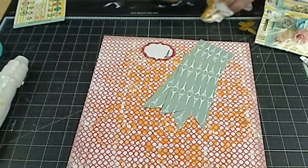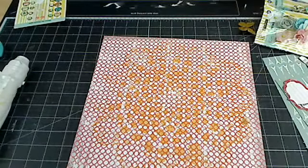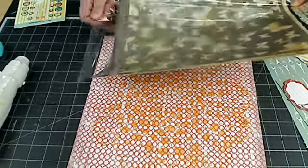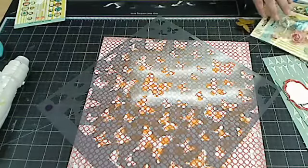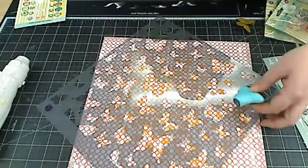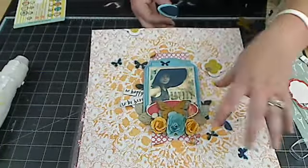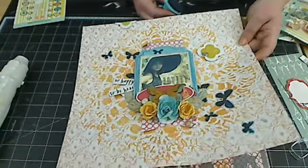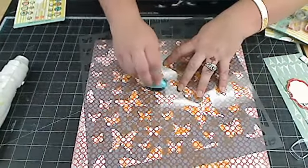All right. Now that we have our pages cut, we are going to add a few more stenciled butterflies to the background. We're going to use the chalk ink. And you could see on the original, I just made a few kind of flanking off the edges of our centerpiece. You're just going to dab right over the stencil.